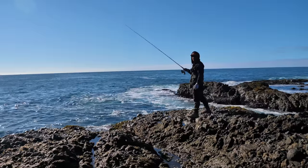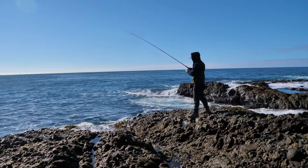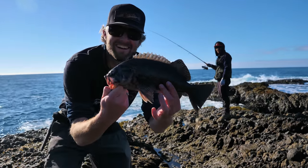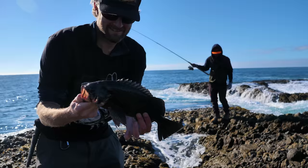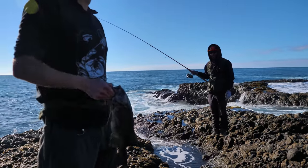David just got a nice blue. Woohoo! He's got that on the fisherman's life jig. Right there, there's David with his first fish. We're out here for like 5 minutes. Ready to start the day? Yeah. Woo! That's a nice blue.